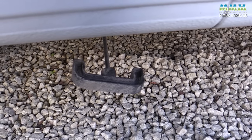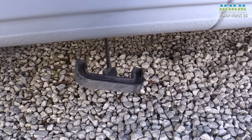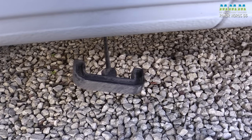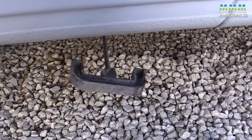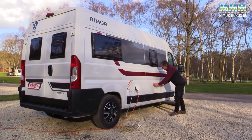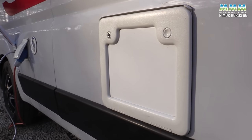But no fiddly little tap to empty your 90 litre waste tank. Just pull on this T-handle and it drains down really, really quickly. So that's another plus. Usual cassette toilet hatch, although it doesn't quite seem to be the same white, but hey-ho.